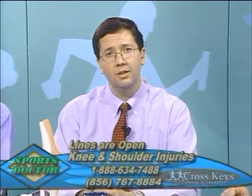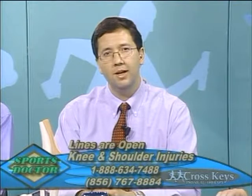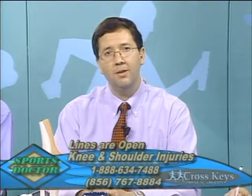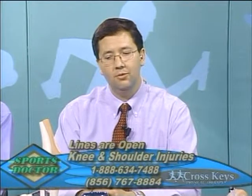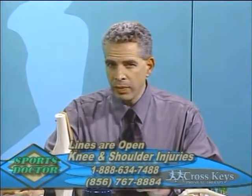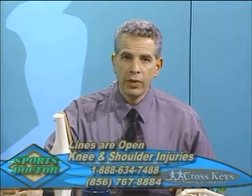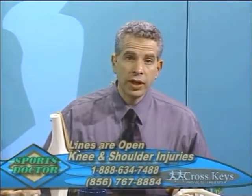As far as supplements are concerned, there's not a whole lot of hard science behind them, but I typically recommend patients try glucosamine chondroitin, which is a supplement. It's over the counter. There's a number of different brands, and that seems to help a lot of people as far as decreasing the joint irritation. And I think next week we may be doing a show on supplements, so you might want to check us out next week for another edition of Sports Doctor. Right now we're talking knees and shoulders.